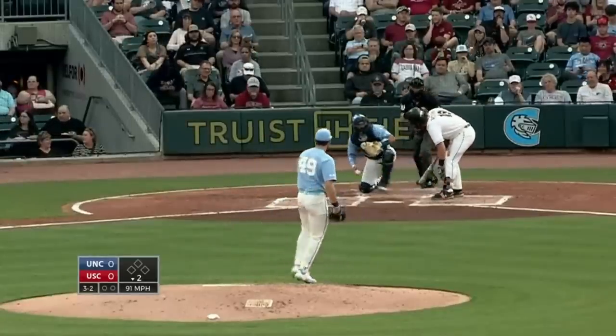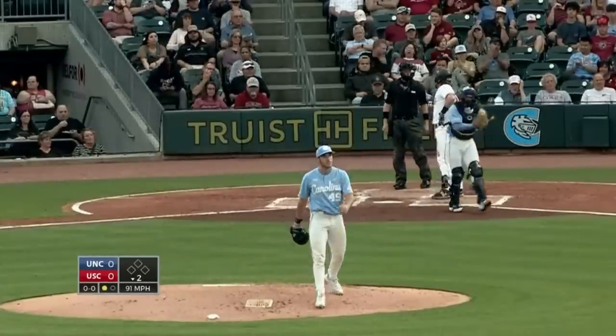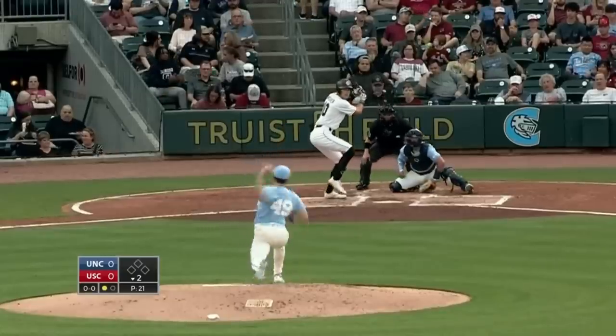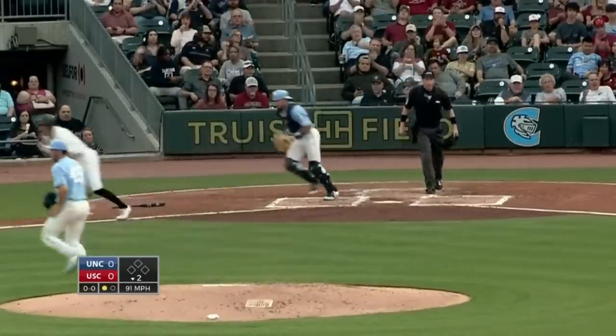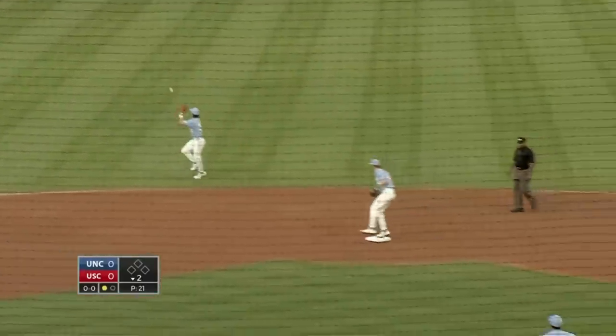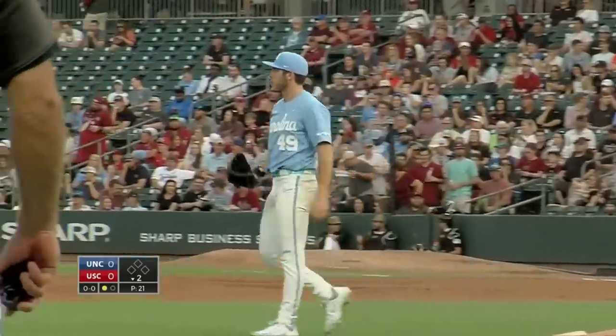Payoff pitch, strike three call, and Messina didn't think much of it. Was about to take off his... Was not made. Kevin Sweeney, yeah. The home plate umpire. And there's a base hit in the left field on a 91-mile-an-hour fastball. Good job, Brewer, going the other way. Hit it right where it was pitched.